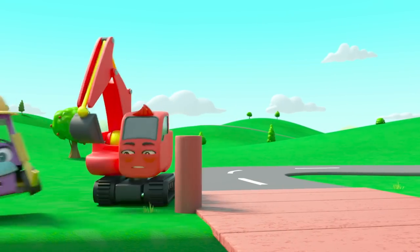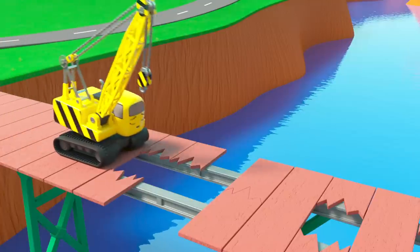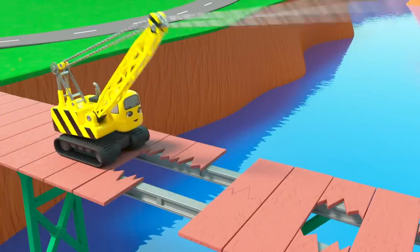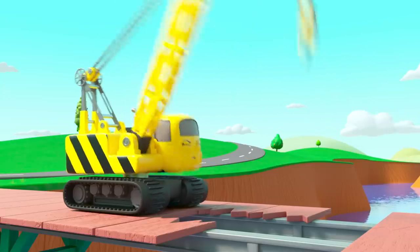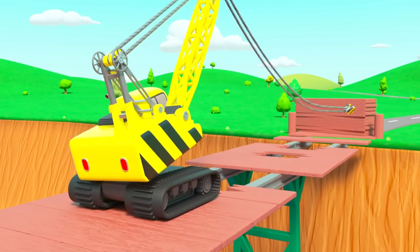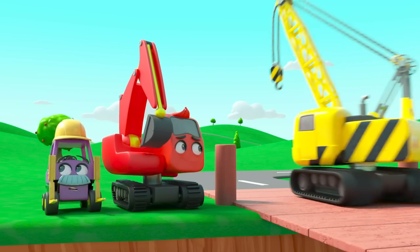Where's Dazey going? Whoa! Mr. Rubble almost got knocked over the edge. Dazey can't get over the gap. But maybe she can reach the planks with a hook. Oh, nearly! Give it another go. Oh no, she's knocked it into the river. But at least Dazey tried.